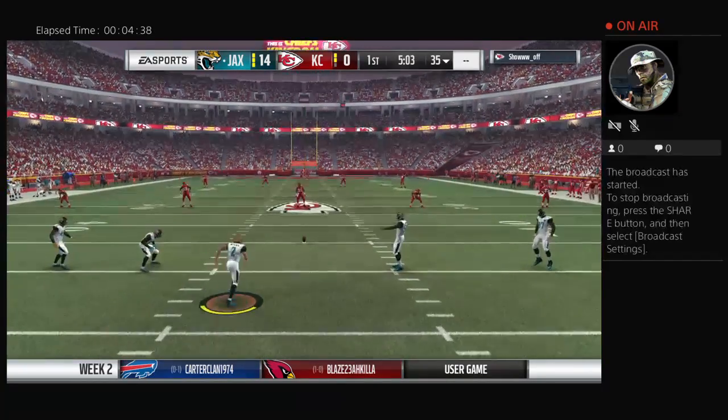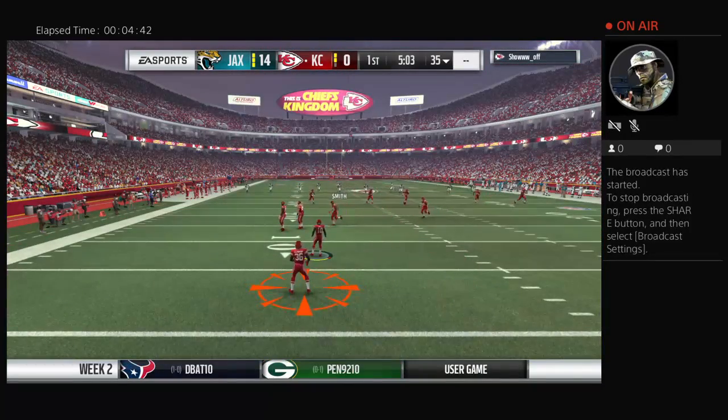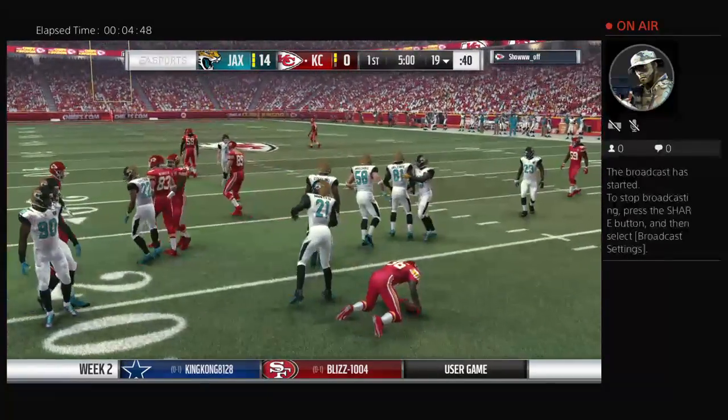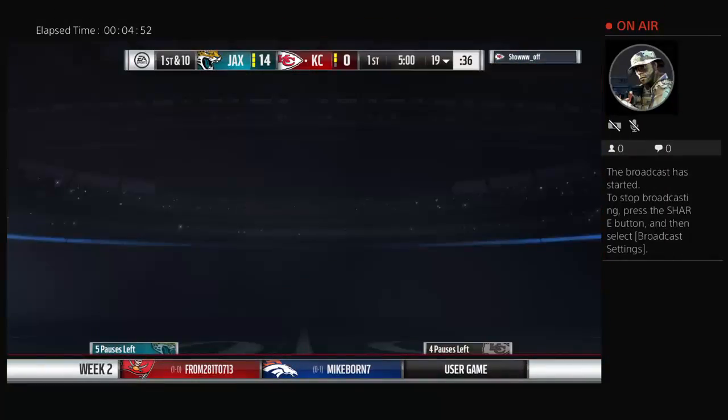And after the touchdown, here's Myers to boot it away. This is taken at the 3. And he'll take it back to about the 19-yard line. And now here comes Kansas City.